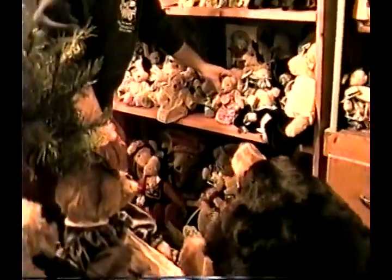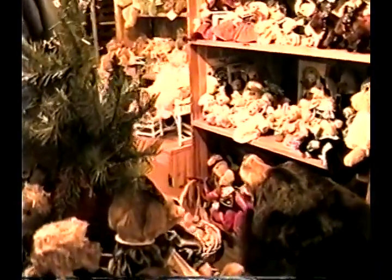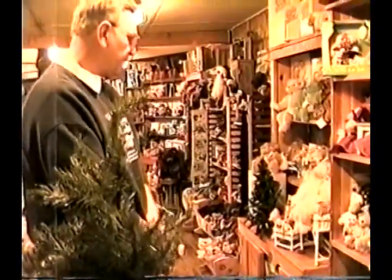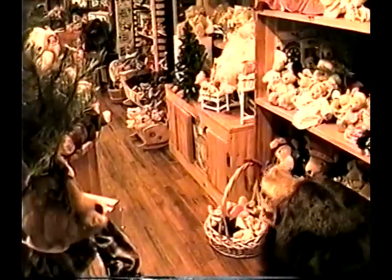Now, where did all these bears come from? Oh, they come from all over the United States. Not just from Bear Town? You mean bears come from other places other than Bear Town? Yes, there's bears from all over the United States. These bears, Muffy, come from North America. The name of the company is the North American Bear Company. Oh, well, I live in North America, don't I? Oh, I don't know. Isn't Vermont North America? I don't know either. Yeah, it is, isn't it?